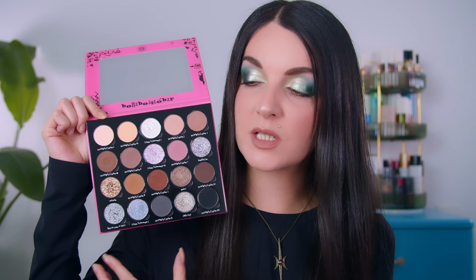I also feel like sometimes if you want to do a neutral palette, stick to a theme. This is a lot of undertones going on. I mean, I can make it work. I wish there could have been some more exciting shimmers in this in general. I really feel like we have an overflow of mattes, which is not necessarily a bad thing. But yeah, I don't know what it is. I mean, it's called Unoriginal. Maybe they took the name too seriously. I really wish some of these other shimmers could have been a little bit more exciting. I mean, we have these 2, but for this being a Bella Beauté Bar palette, I don't know.